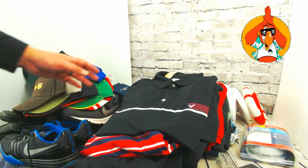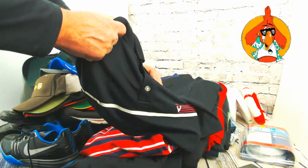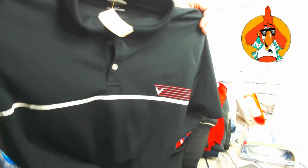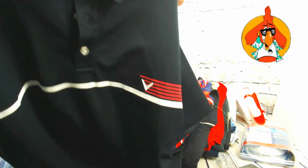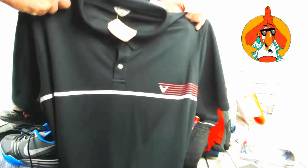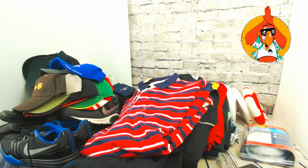Make a little area to start my pile. So here's a nice Callaway Golf dry fit polo shirt. This isn't the Opti Dry, but the Opti Dry and these Callaway shirts do really, really well. Nice medium, but still a really nice shirt.